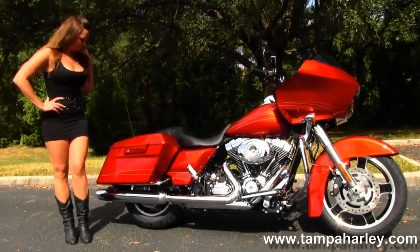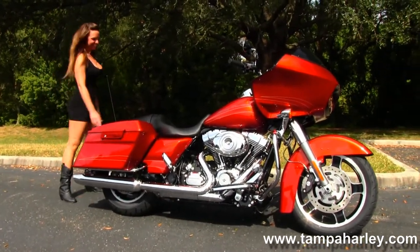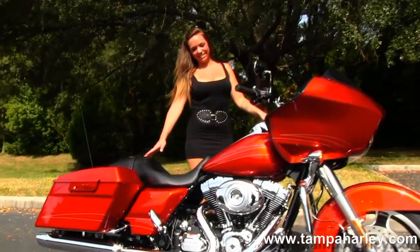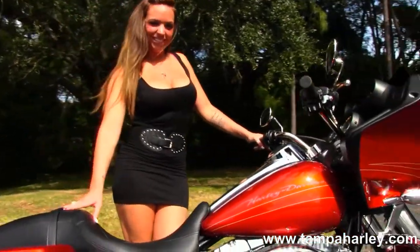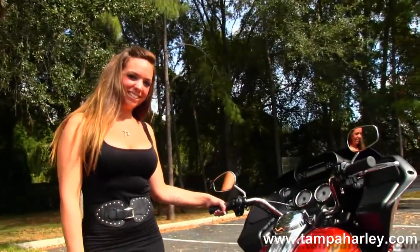Out back we have the hard locking saddlebags, custom filled in rear fender with integrated stop tail turn lights, sculpted one piece Street Glide style seat, 6-gallon fuel tank. This bike is in the brand new for 2013 candy orange color.